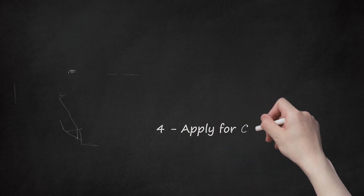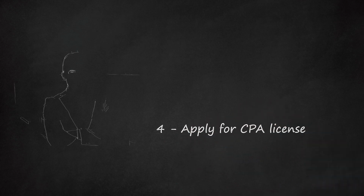4. Apply for CPA license. Once you have completed the education, examination and experience requirements, you can apply for your license. You will pay $250 to apply and will pay a separate fee for your fingerprinting. The fingerprinting fee is determined by the LiveScan service.